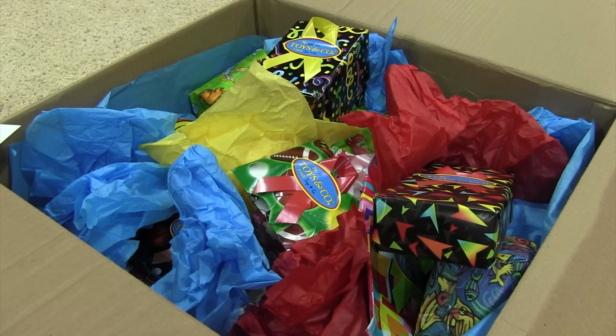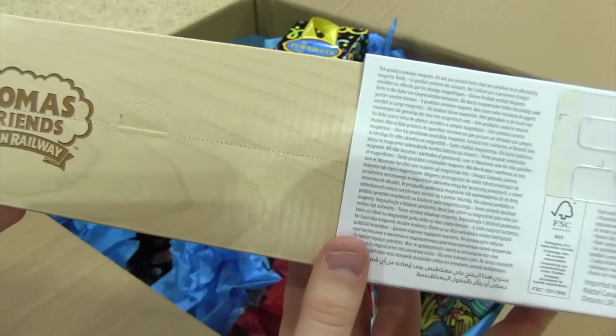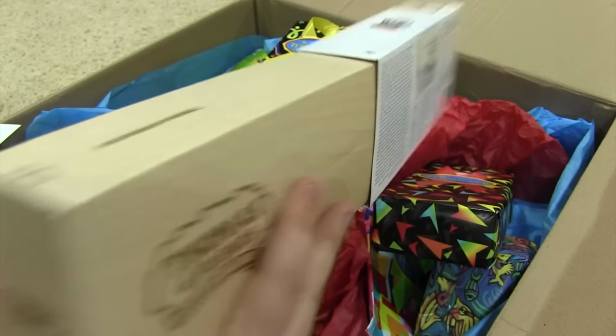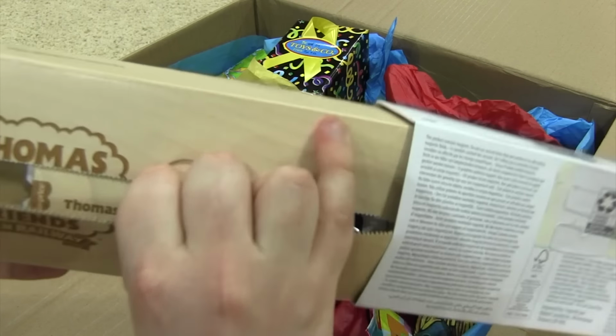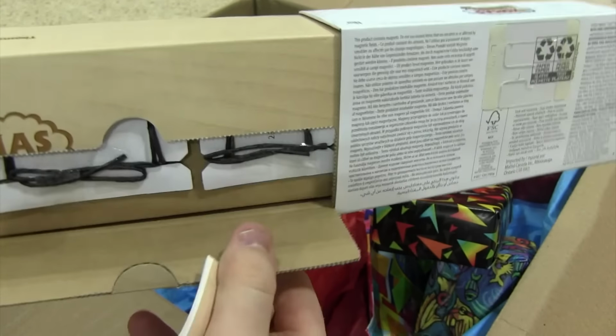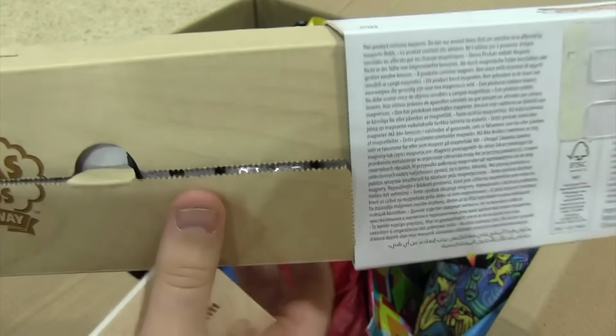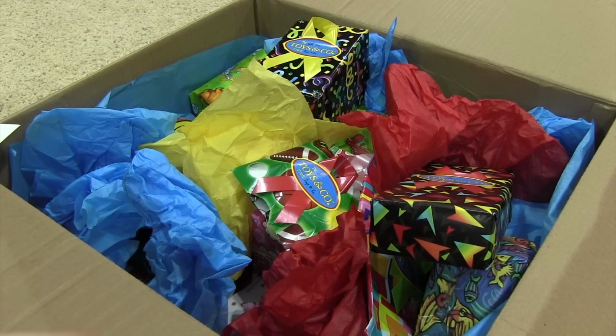Now the thing with these Thomas Wooden Railway boxes is that they are very different than the previous ones. This style of box has grown on me. When these were originally released, I wasn't that big of a fan. I'm just so used to that plastic part that you can see through, but I believe there's an easy way for you to open these up from the back side without having to tear the box apart, and then you can keep the box and display it.